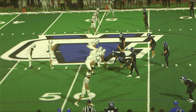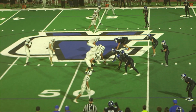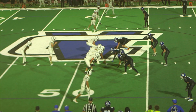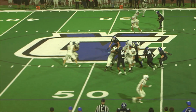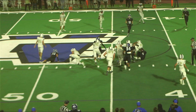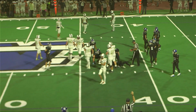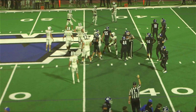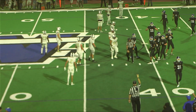So 2nd and 10. 11:47 to go here in the 4th quarter. Almost an offsides call for Canyon View. Rushing 4. Wilt claps his hands, gets the snap, handoff to Perry. A good burst. Perry, a good hard run right there about 6 yards. It's going to be tackled at the 42-yard line of Canyon View. Going to set up 3rd and short.